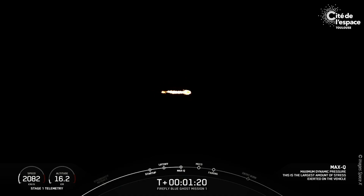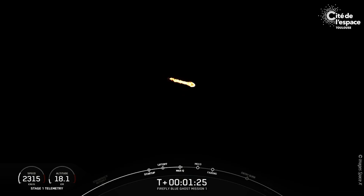And we do have a few events coming up in quick succession. That'll be MECO, stage separation, and SES-1. MECO is main engine cutoff, and that's where we will shut down all 9 of those M1D engines that you see there burning bright on your screen. That prepares the vehicle for stage separation.